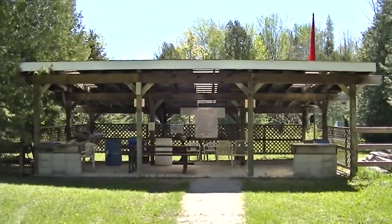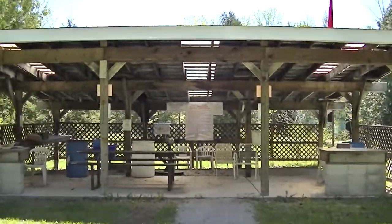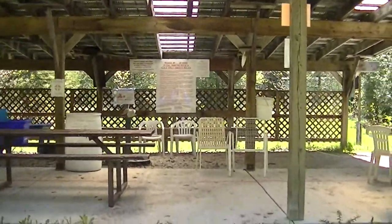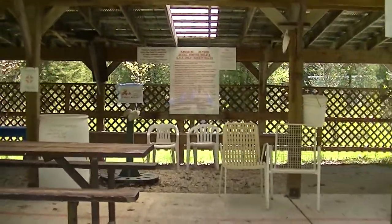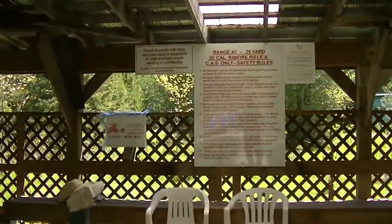As you make your way back to the range, you'll see a lot of signage up. Take your time to read the signs. A lot of safety features are posted here, and at the rear of this range, like many ranges, you'll find the first aid kit. So again, this is the 22 caliber rimfire range, so only rimfire shooting is permitted here.